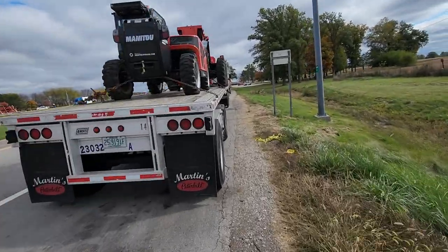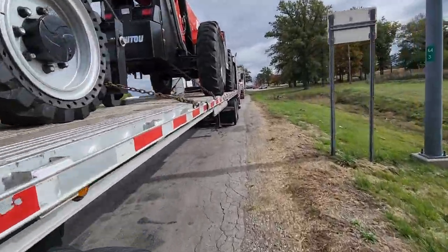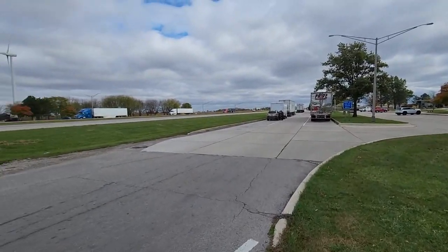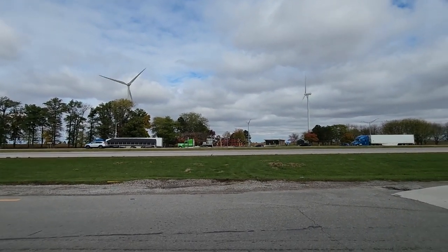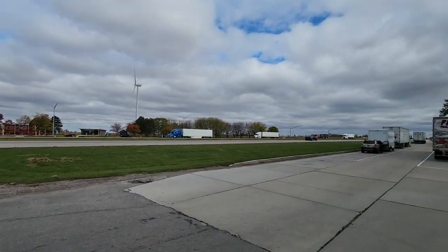This is a nice load. Yeah, that's what I'm talking about. Chains, man, look at that. Now look at those windmills. There are hundreds of them in this area. Hundreds, as far as you can see over there. Look at that. So many windmills.